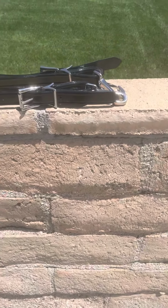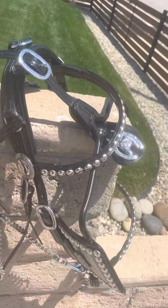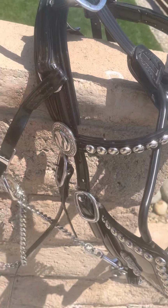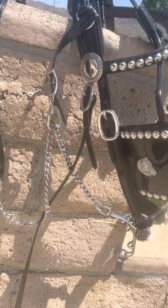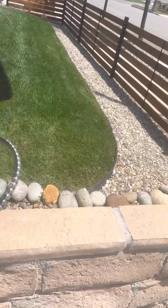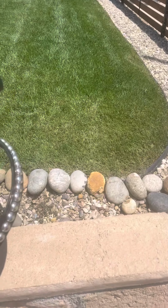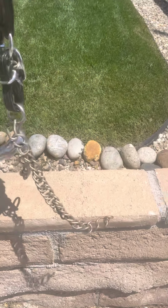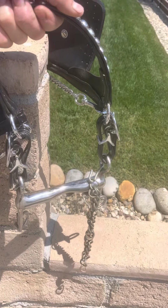These pieces, I'm not entirely familiar with because I don't have them on my pony harnesses. This is the headstall, and it's nice. It's a little glitzy, but it's not cheap. This is Amish made. It was marked, and here's the bit. You can see it's a nice bit. It's a 5.5 inch bit.